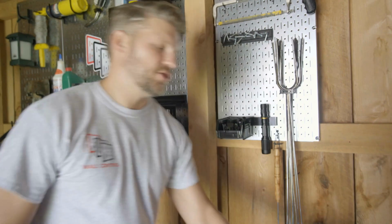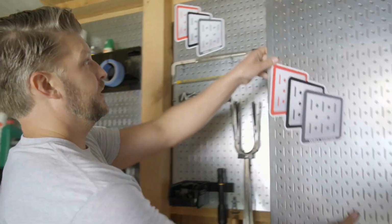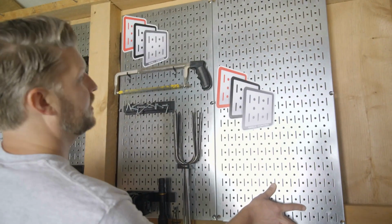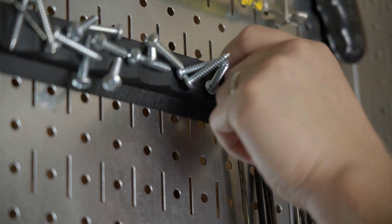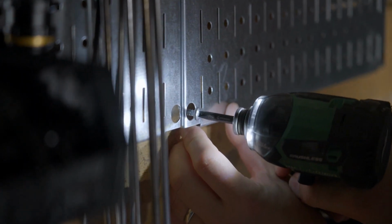So another great benefit of the product is it's super easy to install with these flanges on the back, and it just goes right up against the surface, and you can throw a magnetic level on it, get it level, and then with your little magnets, you got your screws right here, and you just pop them in, and away you go.